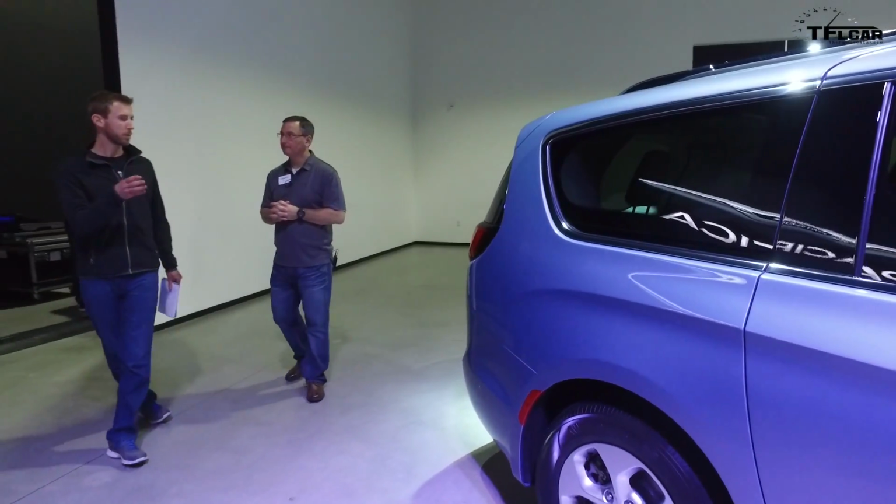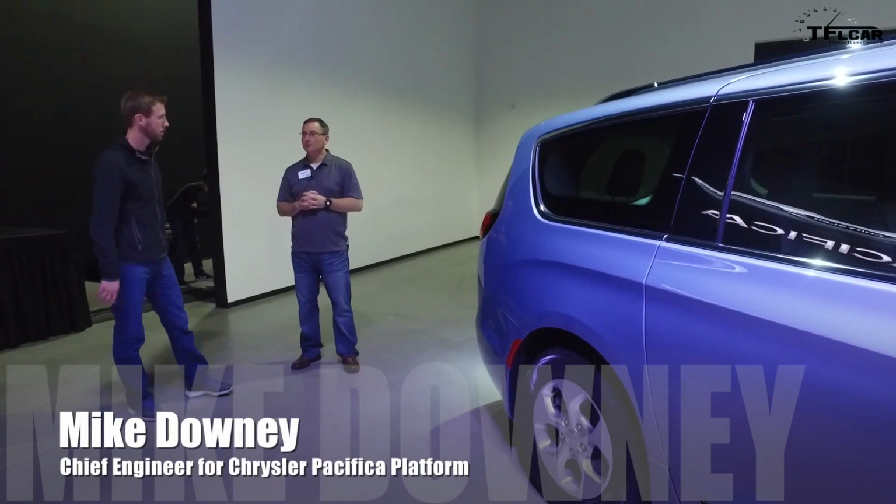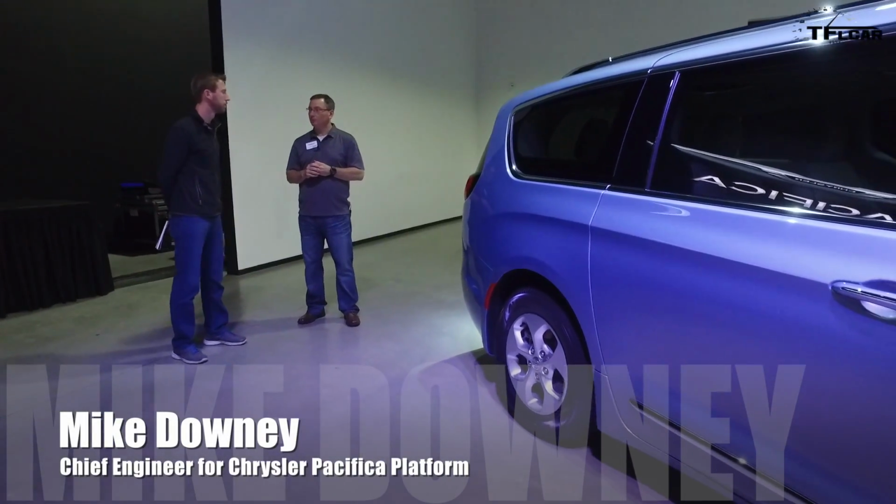Yes, it's front-wheel drive. Will there be all-wheel drive available? The architecture was designed with the capability of having all-wheel drive.